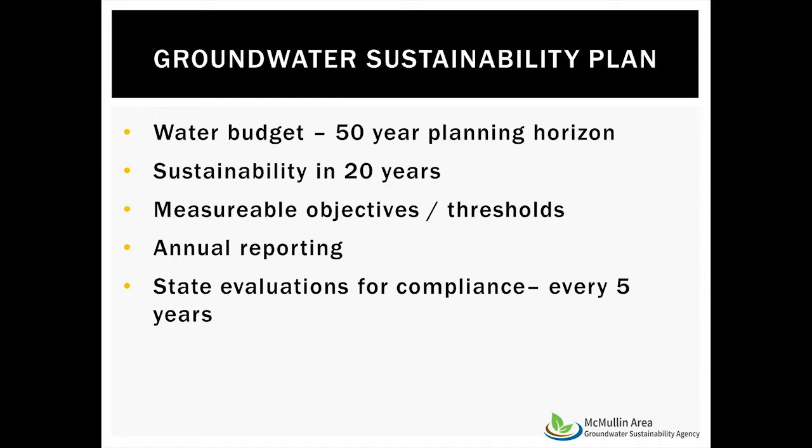Annual reporting to DWR will be required, and evaluations for how well the GSA is complying with their plan will be submitted to the state every 5 years.